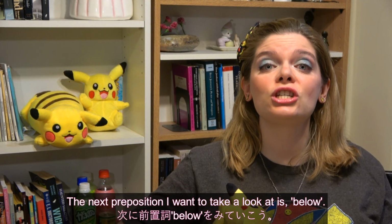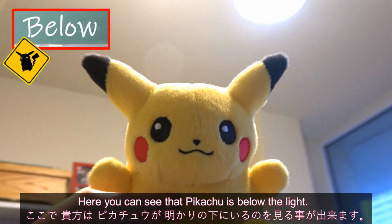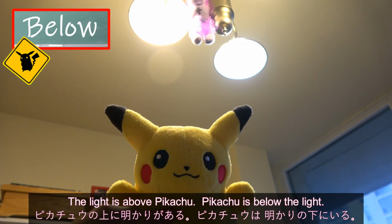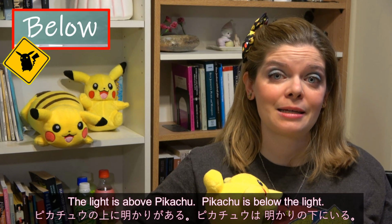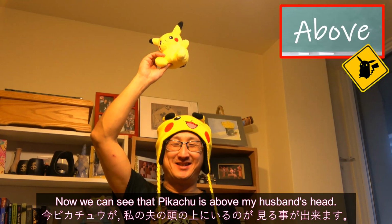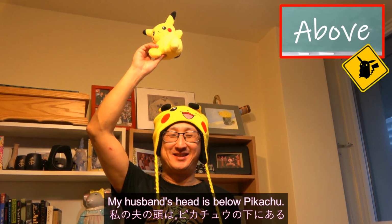The next preposition I want to take a look at is below. Here you can see that Pikachu is below the light. The light is above Pikachu. Pikachu is below the light. Now we can see that Pikachu is above my husband's head. My husband's head is below Pikachu.